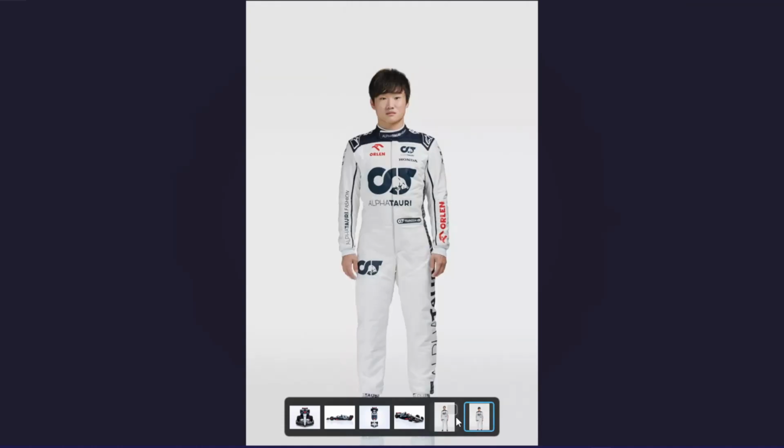There's Nick De Vries, Yuki Tsunoda. They could have made them the same height. It's a white background, but no, they still make Yuki look small. Looking forward to this season.